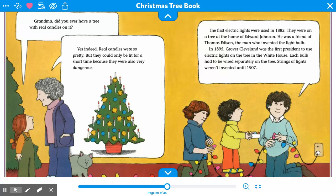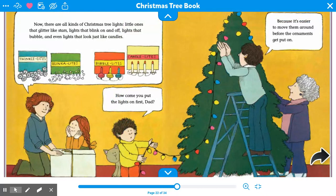Yes, indeed. Real candles were so pretty, but they could only be lit for a short time because they were also very dangerous. The first electric lights were used in 1882. They were on a tree at the home of Edward Johnson. He was a friend of Thomas Edison, the man who invented the light bulb. In 1895, Grover Cleveland was the first president to use electric lights on the tree in the White House, and each bulb had to be wired separately to the tree. A string of lights wasn't invented until 1907. Now there are all kinds of Christmas tree lights, little ones that glitter like stars, lights that blink on and off, lights that bubble, and lights that look just like candles.